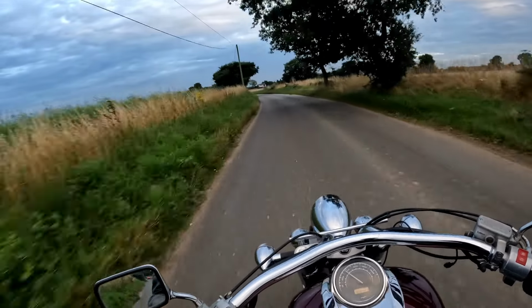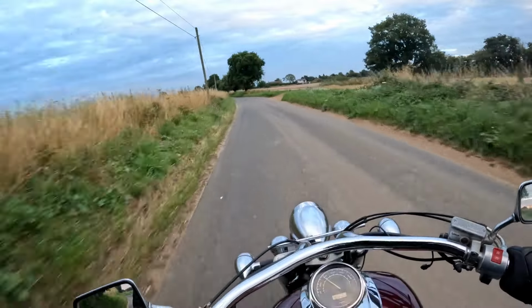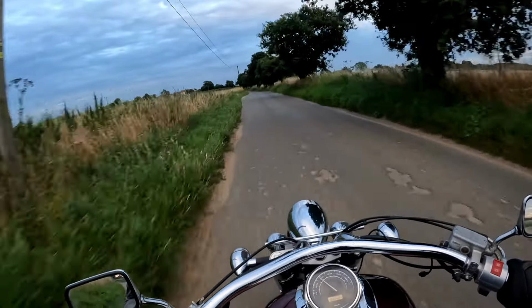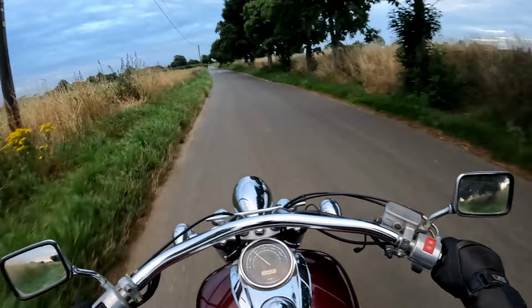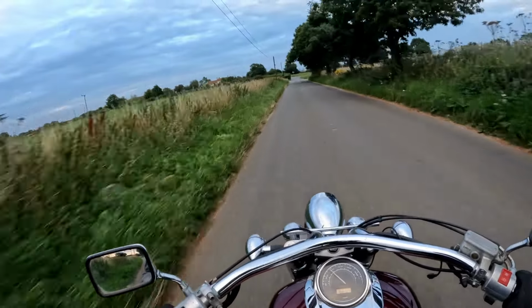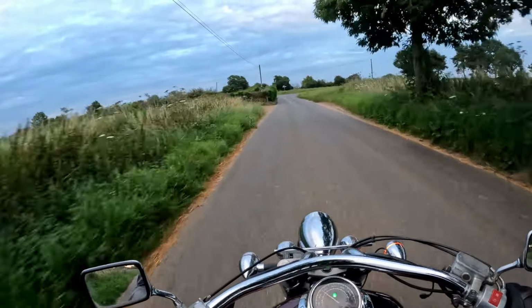So I thought, well, I might as well just chuck the helmet cam on and just do a little ride out. I know you're all mostly Royal Enfield fans, and so am I. But I do have this, and it does say Volcanic Brown's Motorcycle World. It doesn't say Volcanic Brown's Royal Enfield World. I suppose it ought to, really, doesn't it?